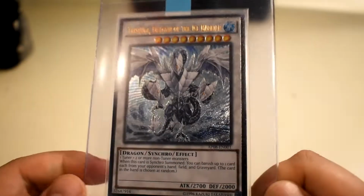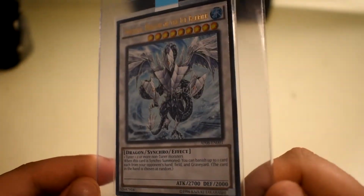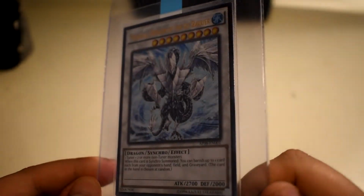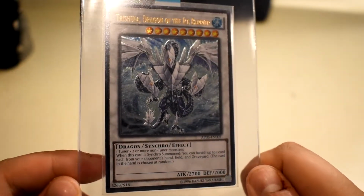And then coming up, this is my ultimate rare Trishula from Astral Pack 8. There is some damage. There's a small indent at the top, which is covered by the foiling, and on the back of the card, there's some indent bubbles, which kind of sucks, but I really like this card, and getting it slabbed would just make it look so much nicer to display.